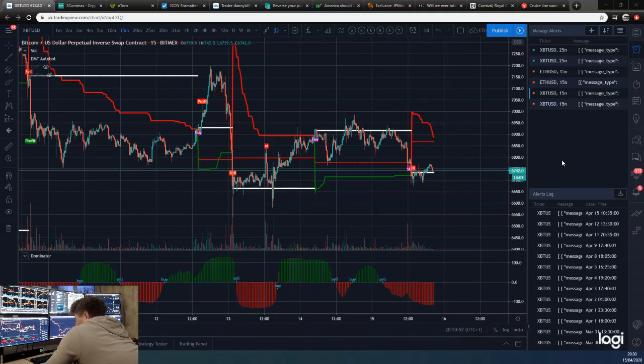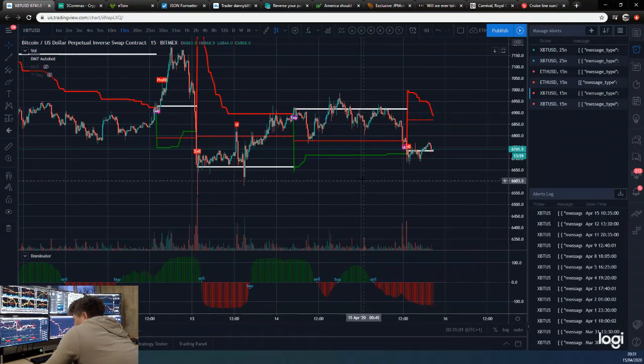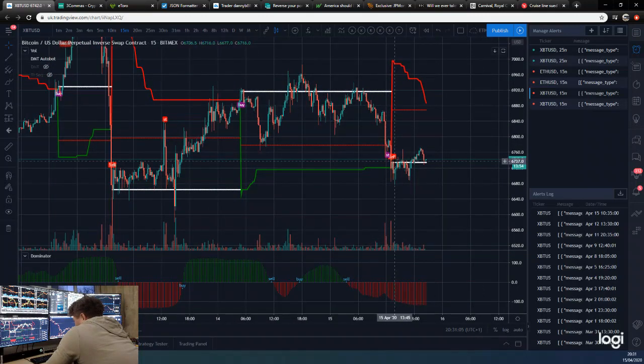So a quick update here on the Dominator and DMT bot updates. We've got the 15-minute Bitcoin DMT here. You can see it took a sell trade at this level earlier on today. It's not really moved much. It went initially nearly 1%, and then a little bit offside, and currently it's basically sat around about its entry level.